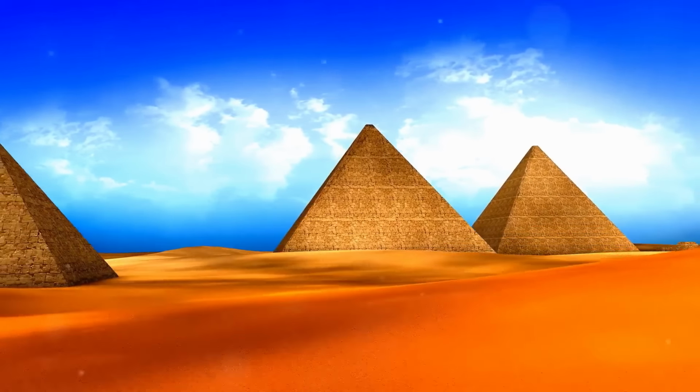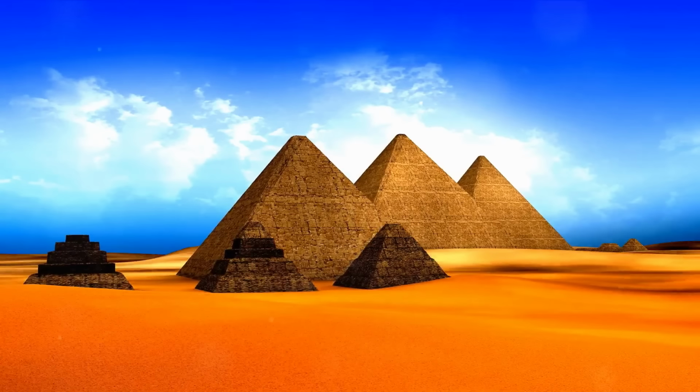Architecture was another area where the Egyptians excelled. The pyramids, the Sphinx, the temples, all stand as enduring symbols of their architectural prowess. But the principles behind their construction, the techniques they used, the tools they had, much of it remains shrouded in mystery. And let's not forget agriculture.